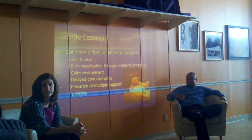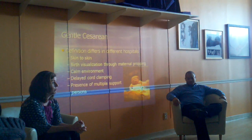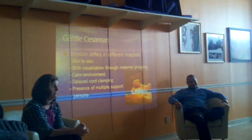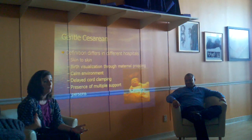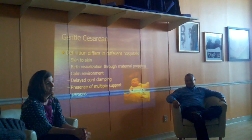It can also be, to the other extreme, the birth visualization through gentle propping of the mom. I have really just started to read about this. It's not something we're currently doing at Memorial, but we're definitely going to talk to people about this, because it's really exciting, the idea of propping mom 30 to 45 degrees so she can actually visualize her baby being delivered.